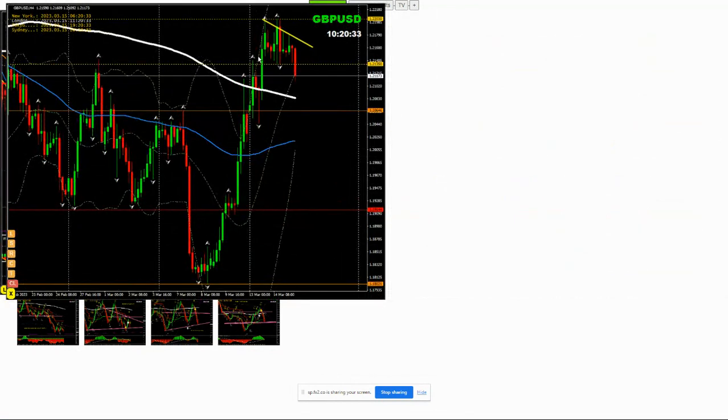And if you look at here, the previously broken. So we were looking for this breakout this morning. And just before the news, we were expecting this breakout, price nicely broke and hit the first target, which is the previous high. You can see here, it broke the support level, bank amazing profit.